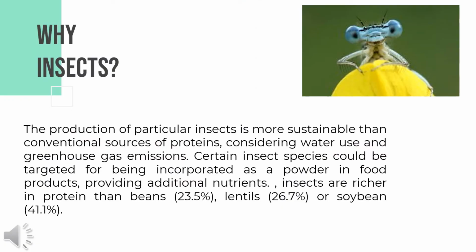Why insects? The production of particular insects is more sustainable than conventional sources of proteins, considering water use and greenhouse gas emissions. Certain insect species could be targeted for being incorporated as a powder in food products, providing additional nutrients. Insects are richer in proteins than beans. It's about 23.5%. Lentils about 26.7%, or soybean about 41.1%. It has been reported that insects contain around 35 to 61%, 15 to 40%, and 3 to 10% of proteins, fat, and minerals, respectively.